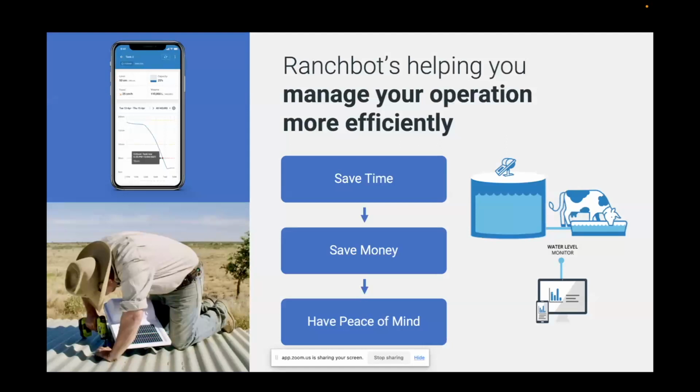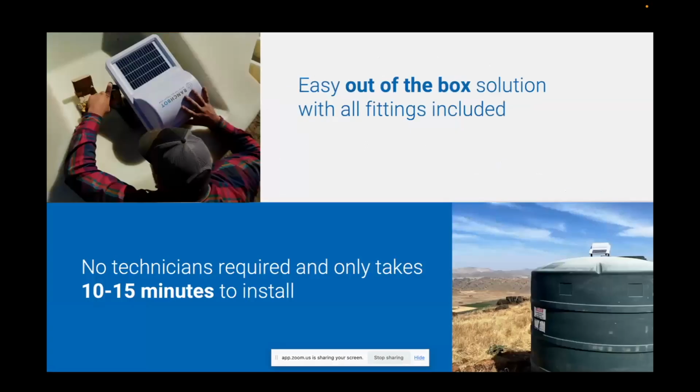So, RanchBot's helping you manage your operation more efficiently. This is our goal, to save time, to save you money, and to give you that peace of mind. Because we know we want to make sure our ranchers are waking up in the morning and going to bed at night knowing that all is well at each of their water tanks, all is well with their livestock. Livestock has water, because we know, again, that is top priority every single day.